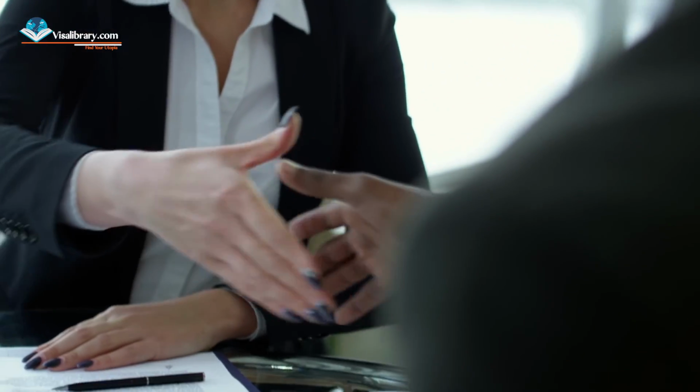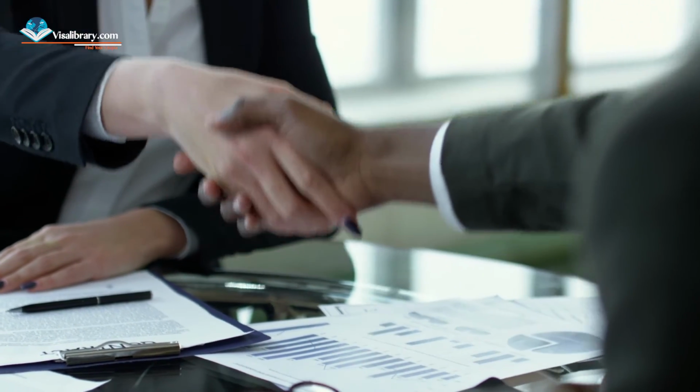After finding a job, you and the employer must sign an employment contract, and he or she applies for a work permit or a certificate of eligibility. After it is issued, you can work in Korea as a nurse. Don't go anywhere. There is another way to become a nurse in Korea.